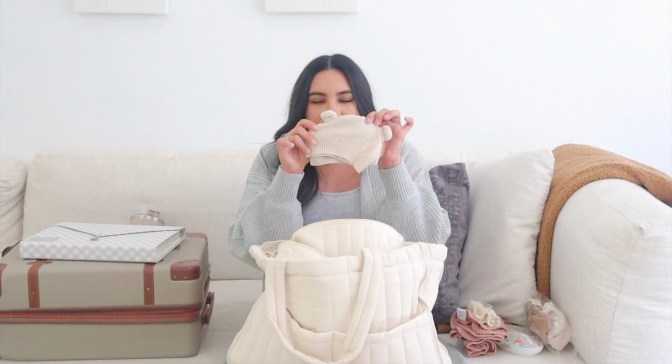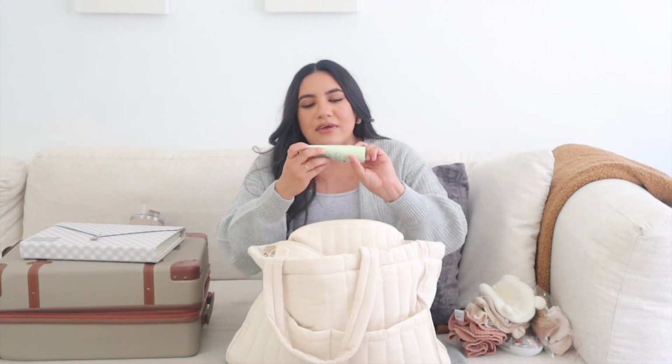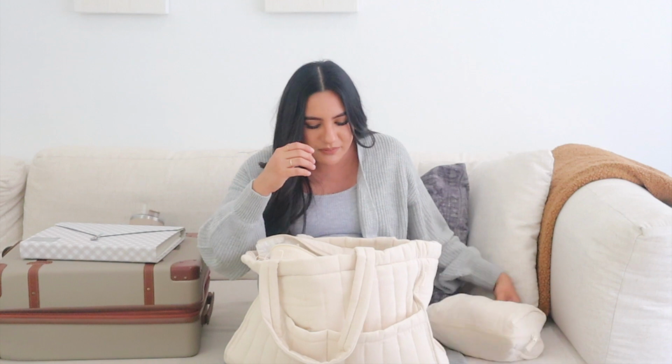I'm also packing some little hats. I have some little pacifiers. I have these 2 different ones, to see which one she'll like. And then I just have some diaper rash cream. This bag fits a lot in here.